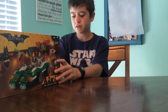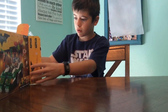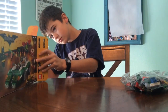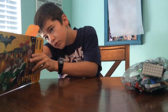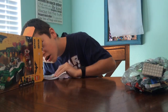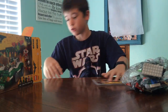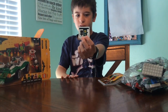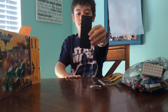So let's get opening the box. Bag number one. Bag number two. Instruction booklet. Is there two of them? Oh wow, just one big instruction booklet. Sheet of stickers, not so much a sheet of stickers. What is this? Not dogs. Oh, a piece. One big piece to end with. So let's get building.